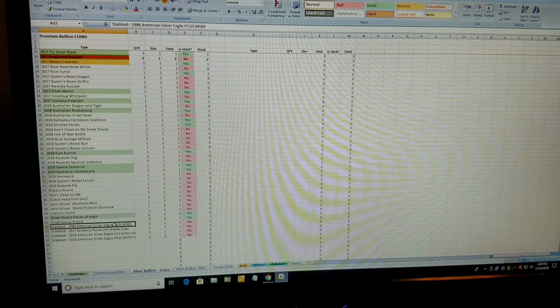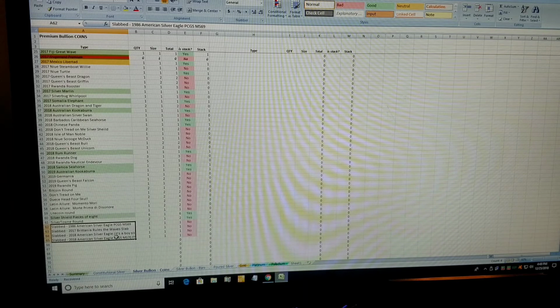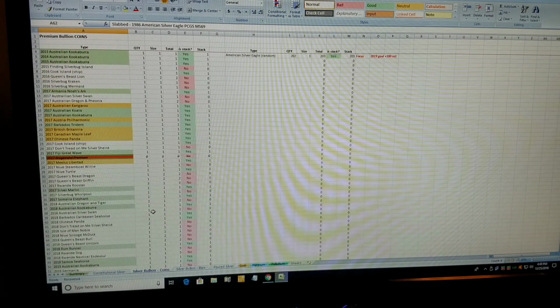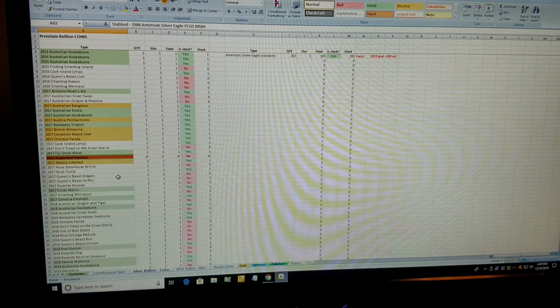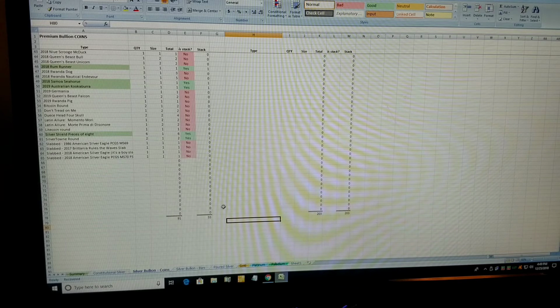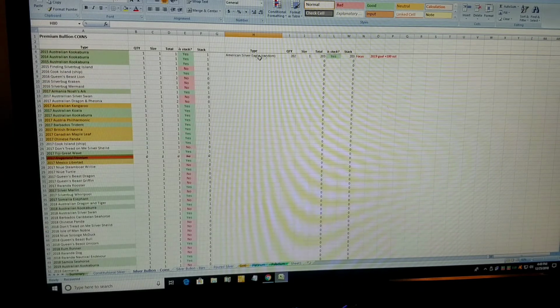And this also counts for my slabbed coins that I got. A couple of eagles, that Britannia Rules the Waves coin, and that's all counting towards my total. But if it says no in red, it's not counted towards my stack. So that shows you how many ounces total versus how many are actually stacked weight, and you can see the large discrepancy there.